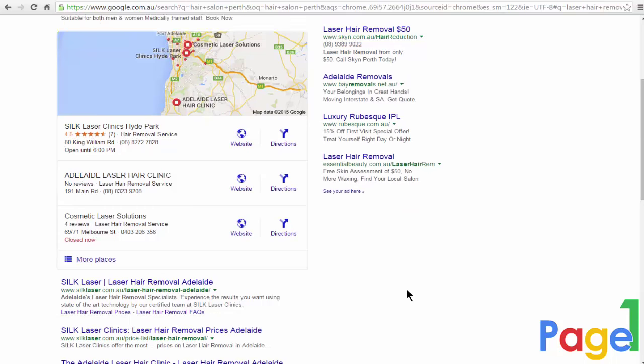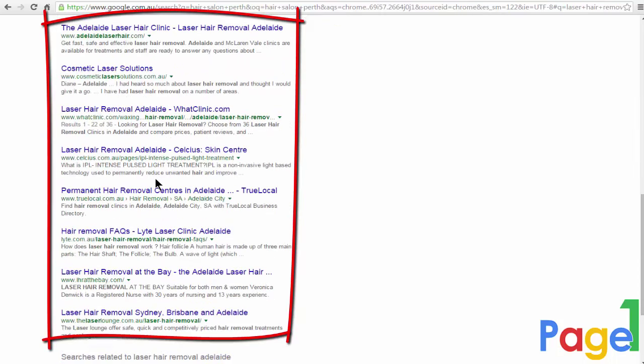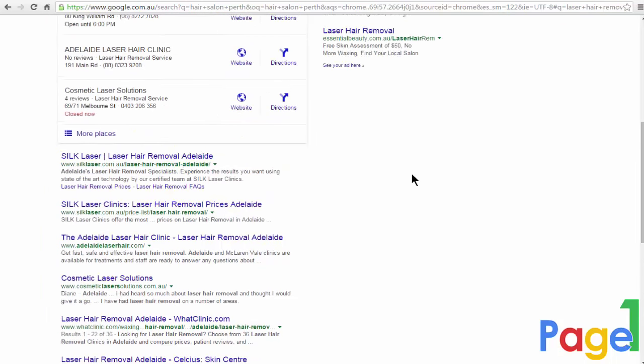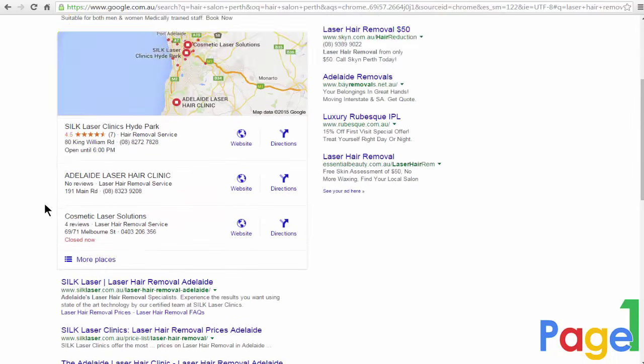And the third way to be on page one is what we call organically, like these listings down here. That's a highly technical and labor-intensive process called search engine optimization. And depending on how competitive your market is, it can be time-consuming and expensive. The holy grail, of course, is to be listed number one in map listings, as well as being at the top of organic listings down here.